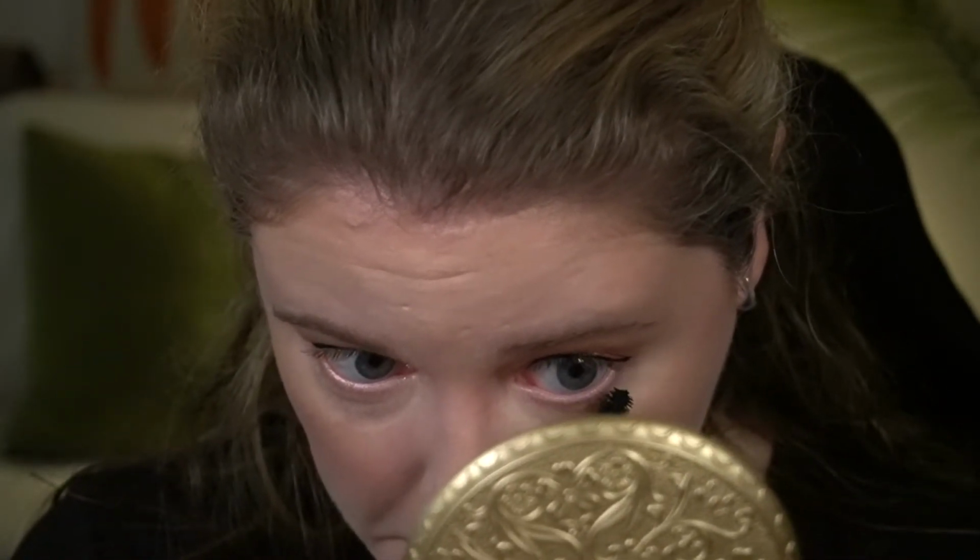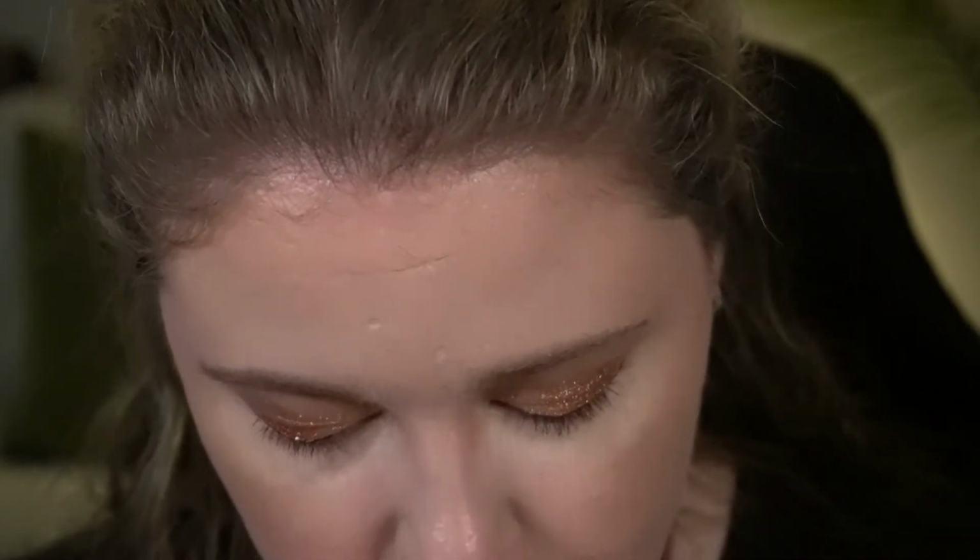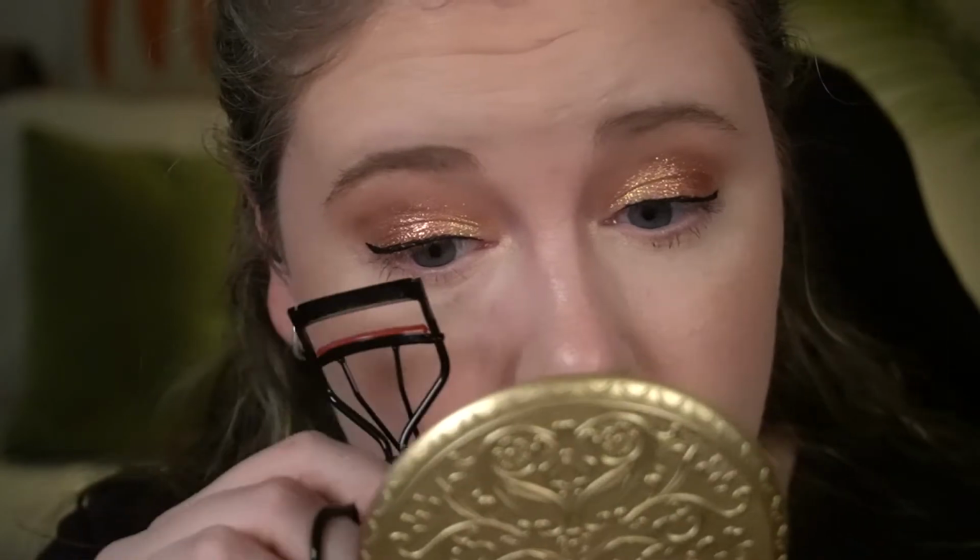Okay, so let's try this mascara. Like I said, I didn't have the best of luck with the other mascara from Pat McGrath. So it's a little big, but I'm going to go ahead and apply this to the lower lashes. I think I still prefer my Clinique bottom lash. And then I will use my Refa lash curlers.